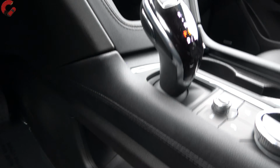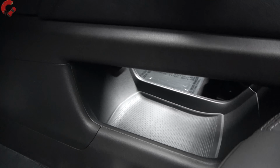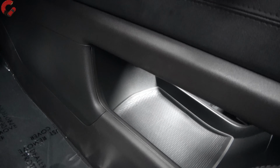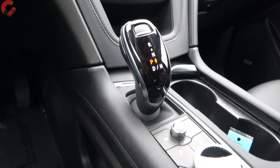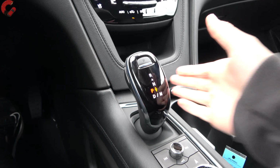And very important for the XT5 is the fact that it continues to have the very large center pass-through, so you can stick just about anything down there into that section. And all in all, this is pretty versatile in terms of interior storage.